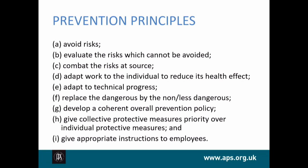Could you adapt the work to the individual? So we see this very much in computer workstation setups in terms of the height of the chair and the screen and what have you. All the ergonomic issues would fall into D. Can you adapt to technical progress? Things are happening all the time.